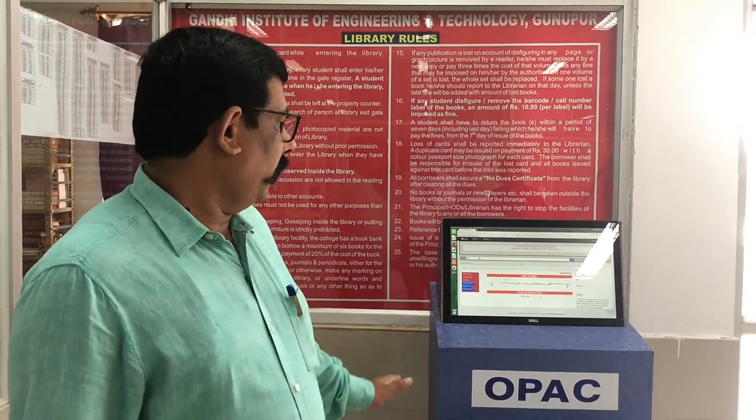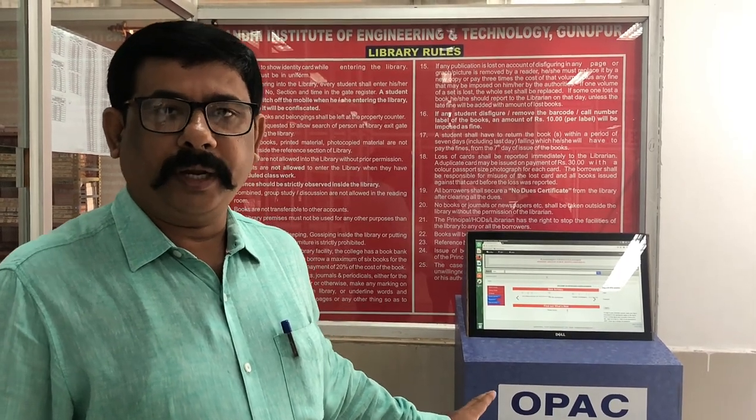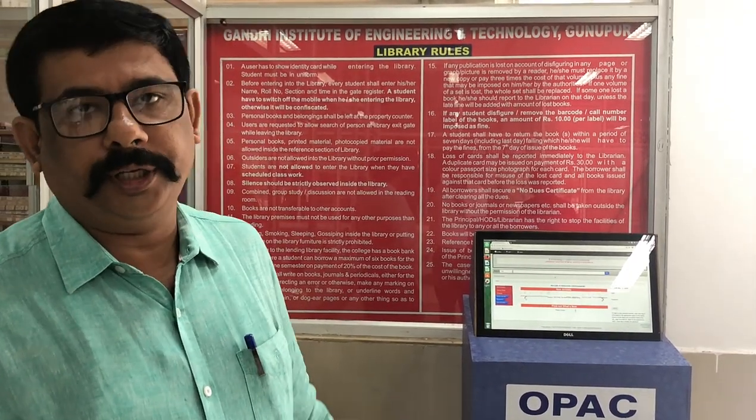This is OPAC, through which a user can get the library details, what books we have, what books can be issued to him, and what penalty will be imposed. Everything can be obtained through the system. A student can use this system anytime.